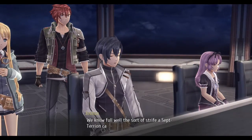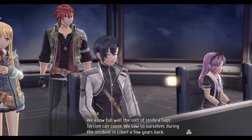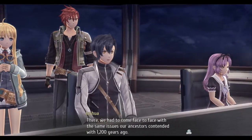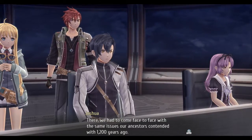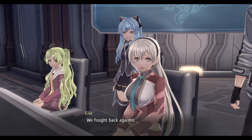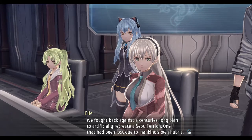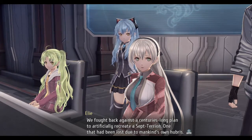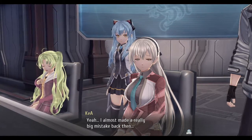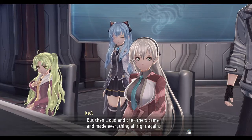We know full well the sort of strife a Septarian can cause. We saw so ourselves during the incident in Liberl a few years back. There, we had to come face to face with the same issues our ancestors contended with 1,200 years ago. It was the same for us. We fought back against a centuries-long plan to artificially recreate a Septarian, one that had been lost due to mankind's own hubris. Yeah, I almost made a really big mistake back then. But then Lloyd and the others came and made everything all right again.